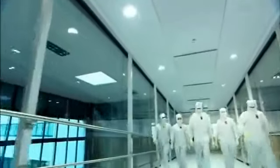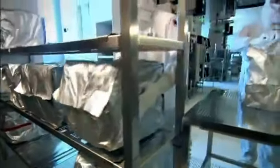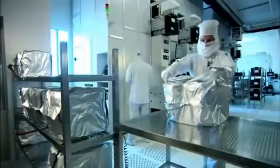Our GlobalFoundries manufacturers must therefore take extensive precautions every time they enter our dust-free clean rooms. The result? Our wafers are fabricated in an environment that is more than 100,000 times cleaner than an operating theater. Completely free of dust, the silicon discs arrive at the clean room. Here, 25 wafers are packed into each hermetically sealed container and sent off on a journey that will take them through hundreds of manufacturing steps.